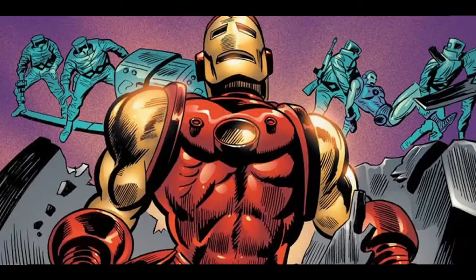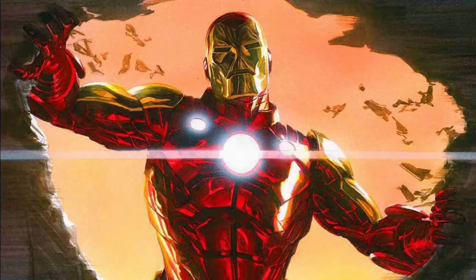Coming in at number 9 is the Mark III. Now this is the first armor to have ever had the iconic red and gold palette. The Mark III was the jumping off point for all the suits that came after it. Other than that, Iron Man's most famous weapon, the repulsor ray, made its debut alongside this armor.